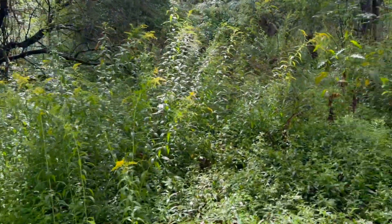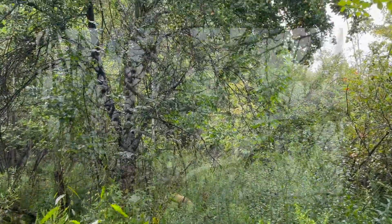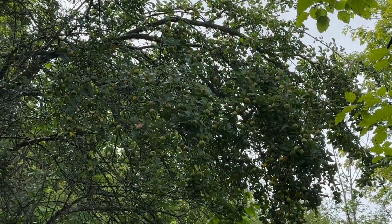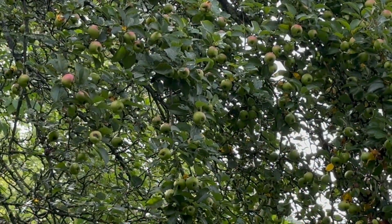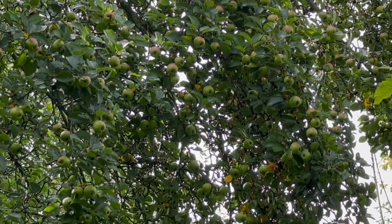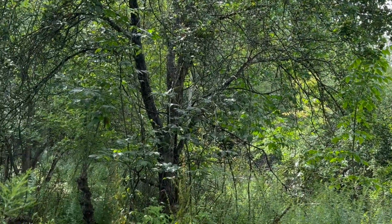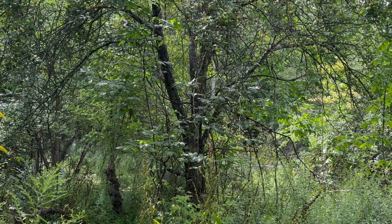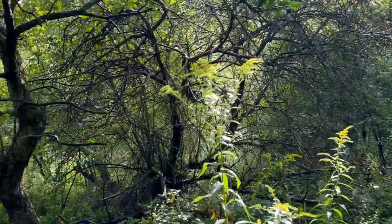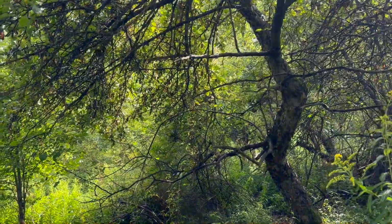One of my most robust producers when we have a good apple year is this guy. It holds apples very late. I don't know how to identify apple types. If any of you know how, that'd be awesome. But you can see the branches are just loaded. That tree's maybe 12 or 14 inches at the base. I'm not sure that that's a grafted tree, but they're kind of in the same area. But Pennsylvania in general has a ton of volunteer apples anyway.